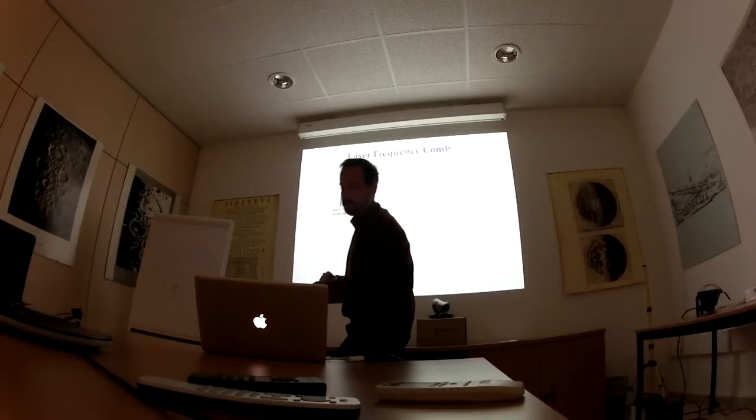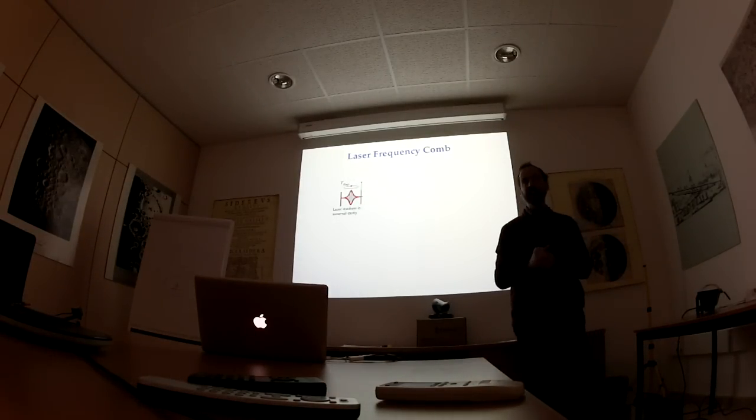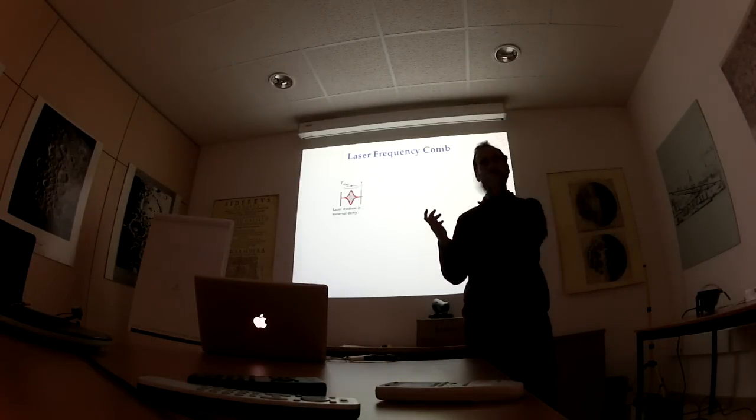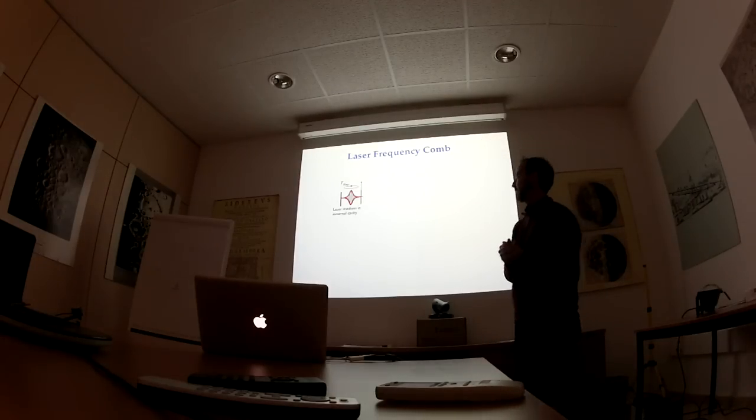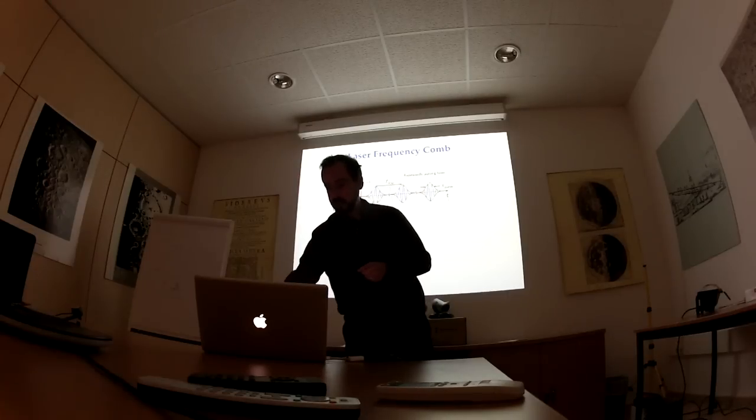So first, the laser frequency comb. If we have a laser cavity with a pulse oscillating around in the cavity, then each time it hits the output coupling mirror, a pulse comes out.